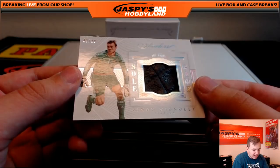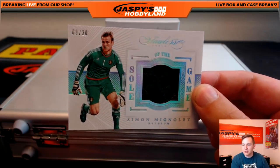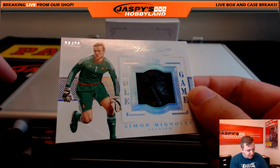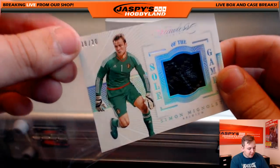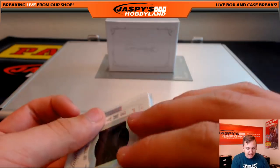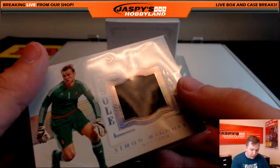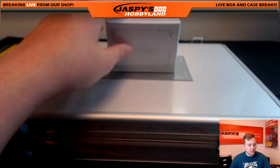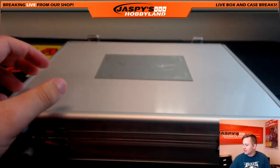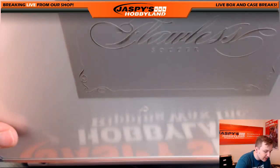And we got 8 of 20, Simon Mignolet, Souls of the Game, for Belgium. Sure, I butchered that one, too. Piece of the cleat right there. Belgium had a couple nice hits. Piece of his cleat right in there. Alright, cleat card, Jason. Szczesny. Check it out. Could see that.